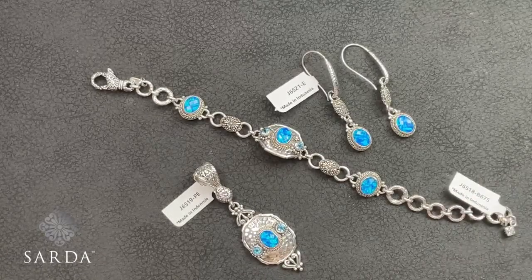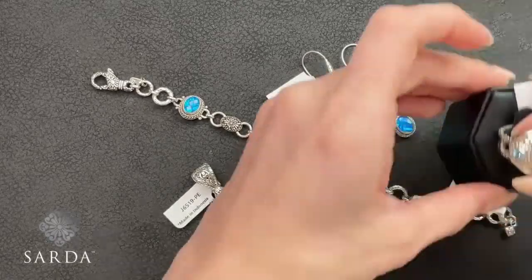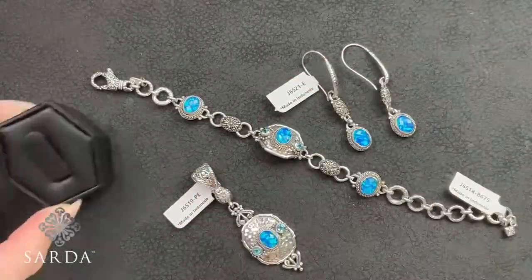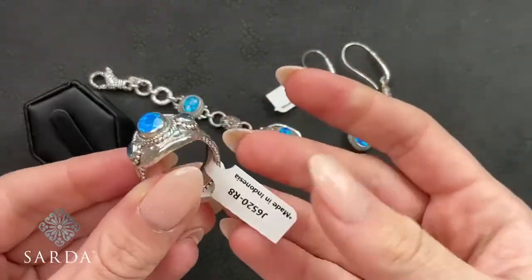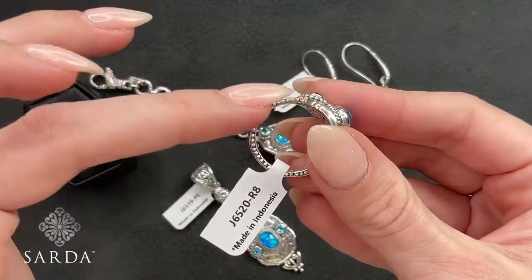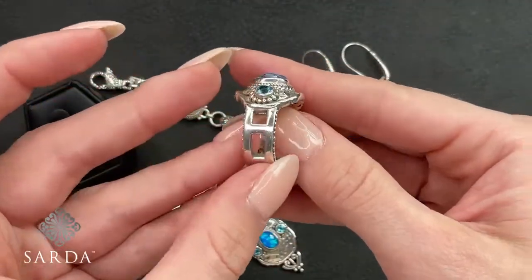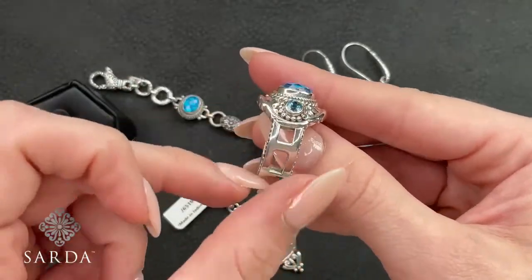Okay, and are we missing a ring? Are we supposed to have a ring here? Oh, and we do have a ring. J6520, size 8 ring for $99.99. Look at, I love these drawn beads all on the side gallery of it. And then these open, high polished areas.